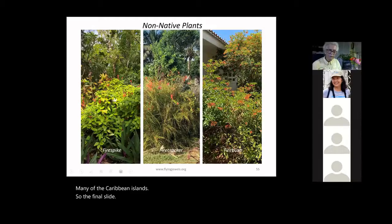The fire spike is very attractive. It has a very small tube, not very deep, but then we're all familiar with the center picture, and that is the firecracker. And on the right-hand side, I have the fire bush. In the background, I have trained this fire bush into a tree, which is now about 25 feet high. It's very interesting for my male Bahama Woodstar, who, when I took this photo yesterday, chased me away from the bush.